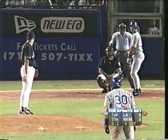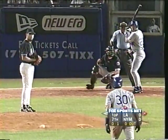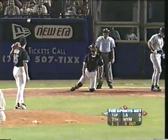Grudzielanek wearing that number 30, formerly worn by the best shortstop in LA Dodger history, Maury Wills. And the fastball just missed. 1-1.